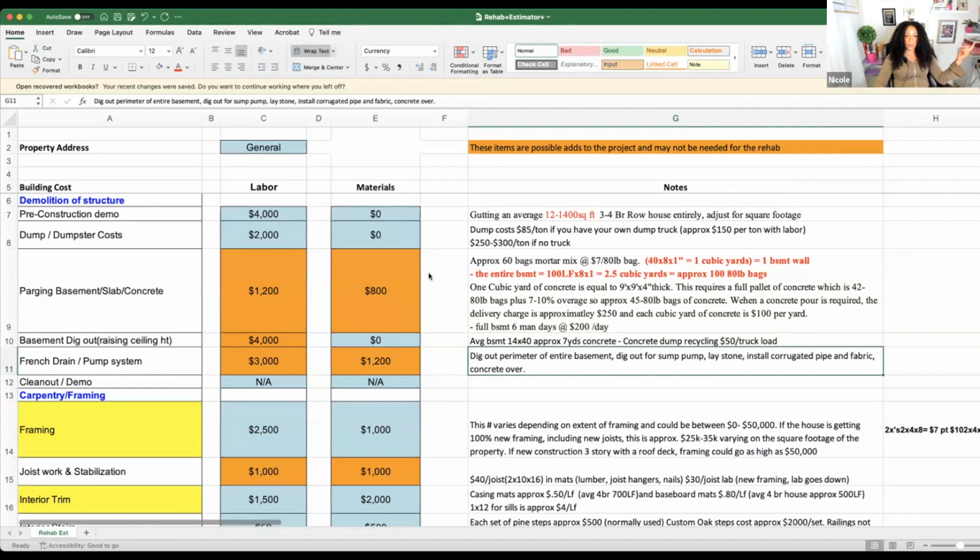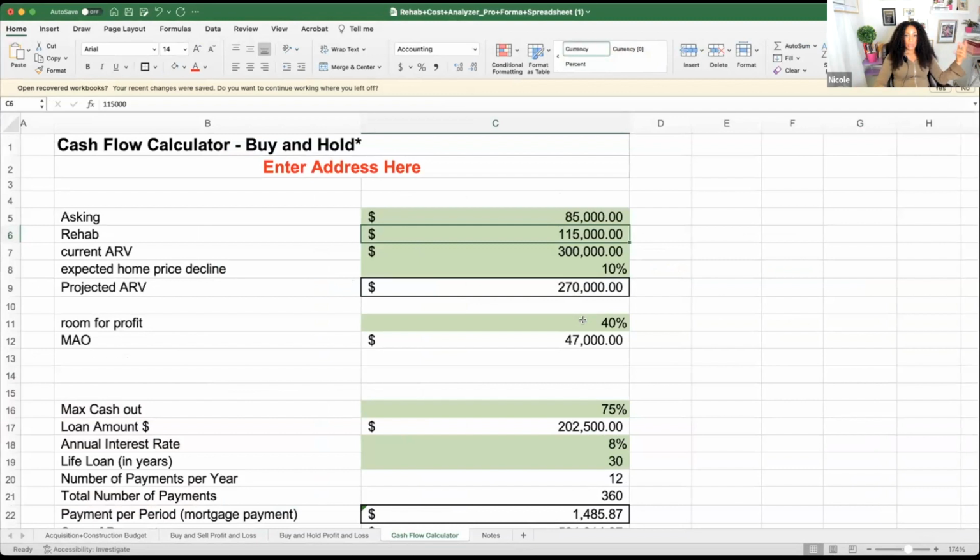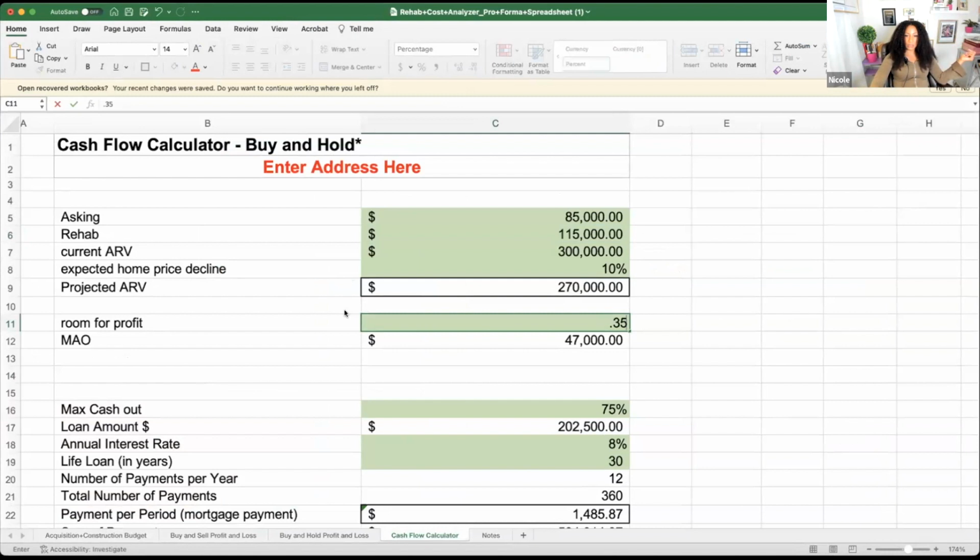All right, so y'all know how to plug these numbers in. If you want to say, hey, room for profit, let's keep it at 65%. Your maximum allowable offer now is 60,500.